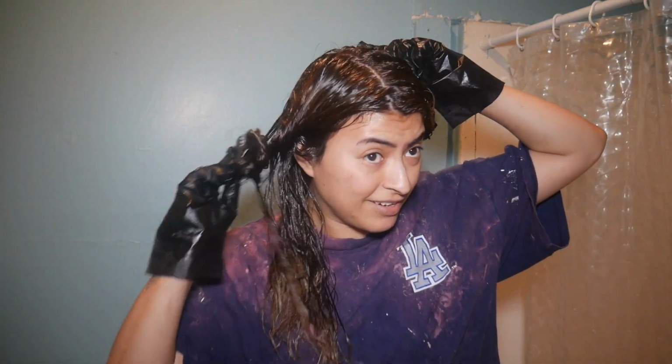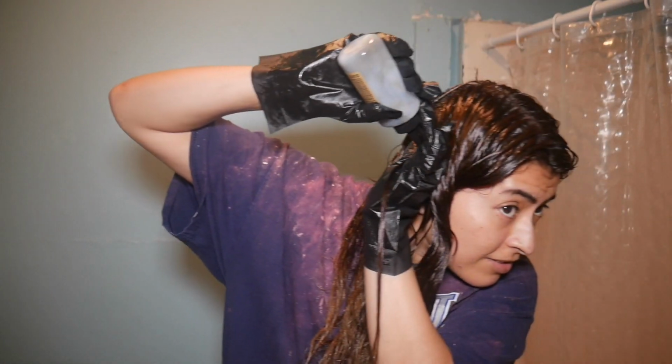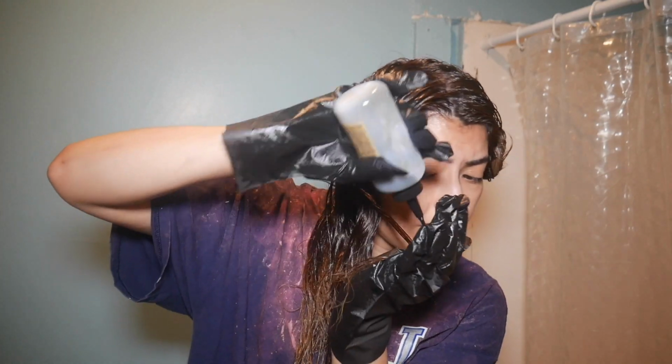Okay, now I'm gonna unclip the rest of my hair. Here, there's a pedazo de pelo stuck, and I don't think that had anything in it. So now I'm gonna put it on there.